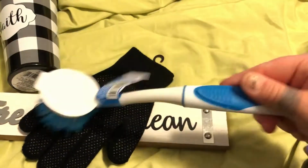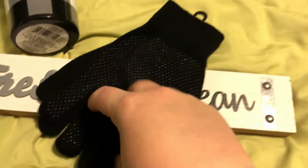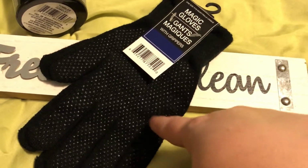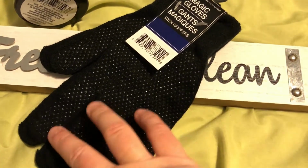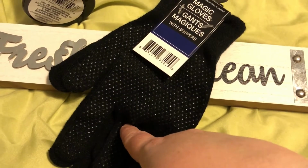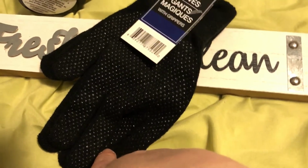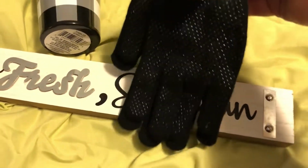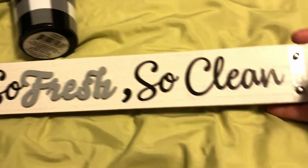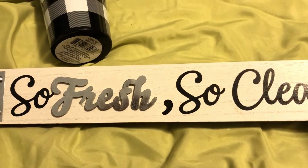Very random items, just a clean brush. I always buy these all the time. Now these guys, if you watch my hauls, I hauled these exact same gloves from Dollarama a week or two ago. I don't remember the price, but I think that they were at least $2. So I found the exact same gloves at the Dollar Tree, so I grabbed another pair. This was an exciting, complete random find. I just happened to find this in the floral section.